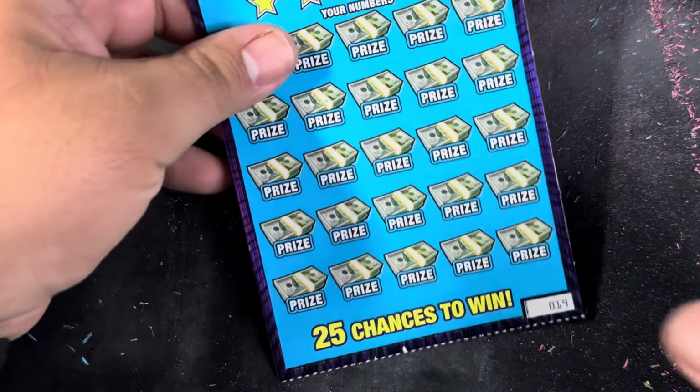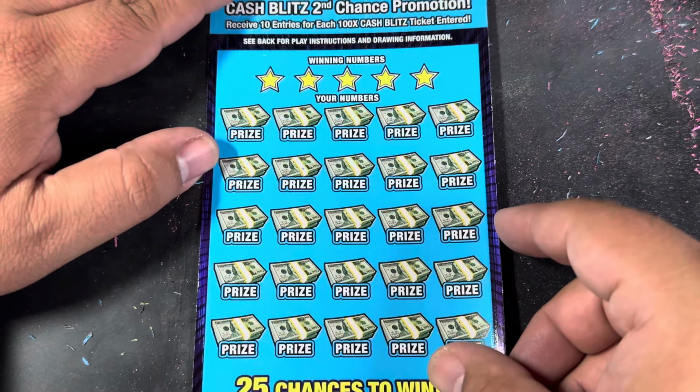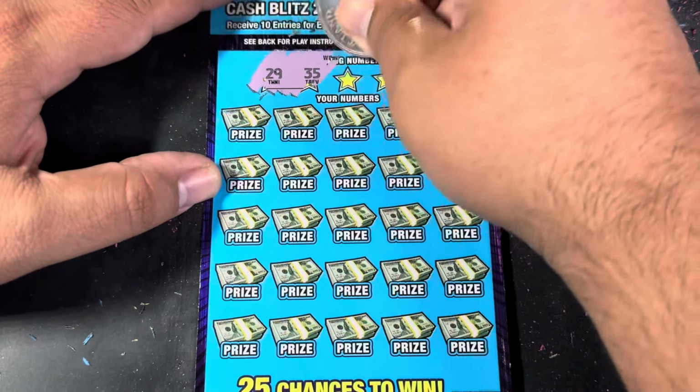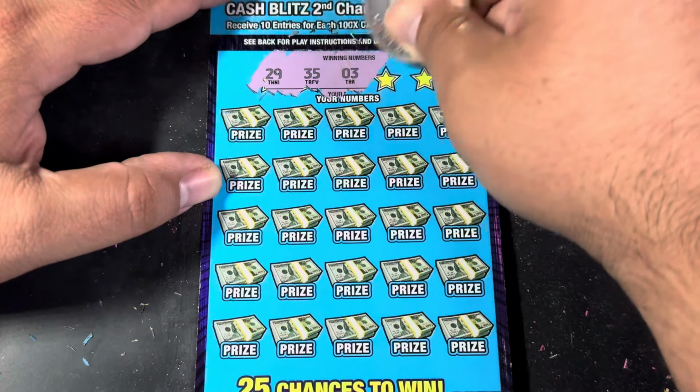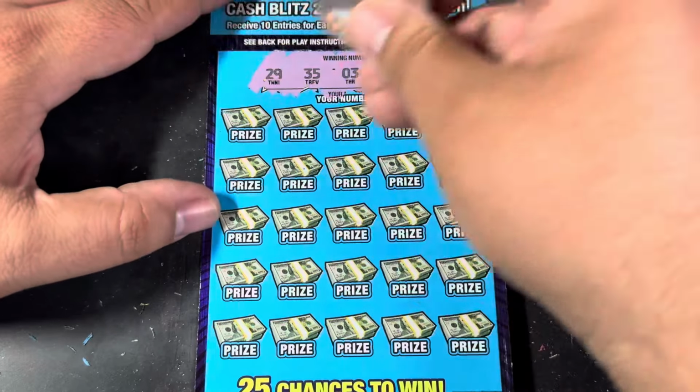Can we get the back-to-back? We've done it before. Let's see if 19 has something for us. Preferably a multiplier. 29, 35, 3, 16, and 6.